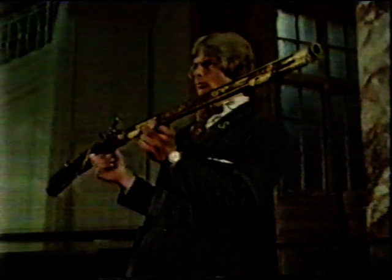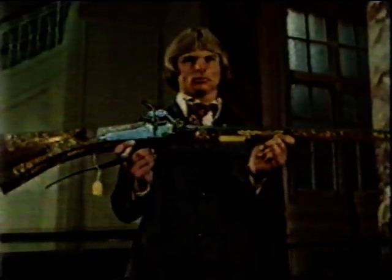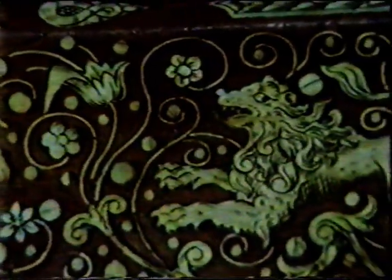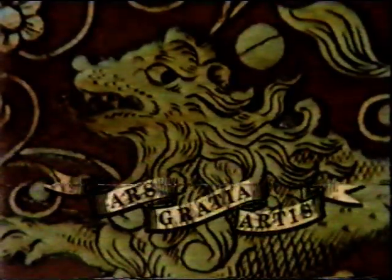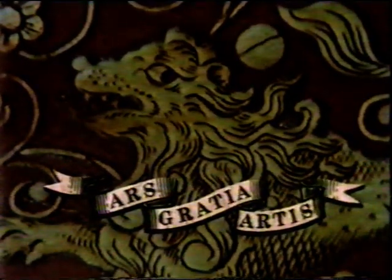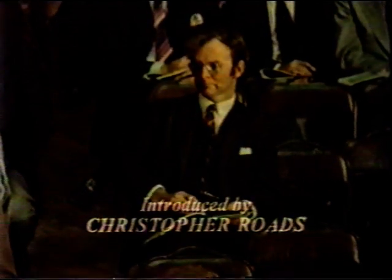Lot 1. £500 for it. £500 bid at 550, 650, 650 pounds at 650. All down 650, 750, 850, 900. At 900 pounds, at 900 then. At 900 pounds and 50. Bids on my right, 950, 1,000, 1,100, 1,200, 1,300, 1,400. At 1,400 pounds then. Against you all at 1,400. You all down at 1,400 pounds.